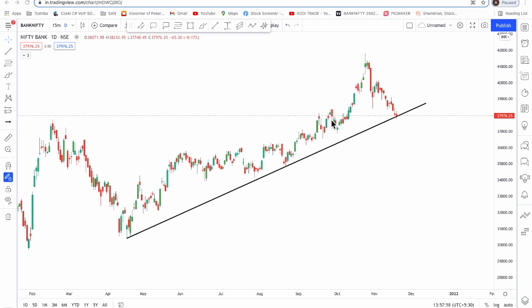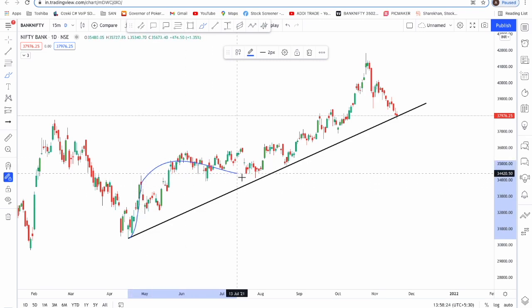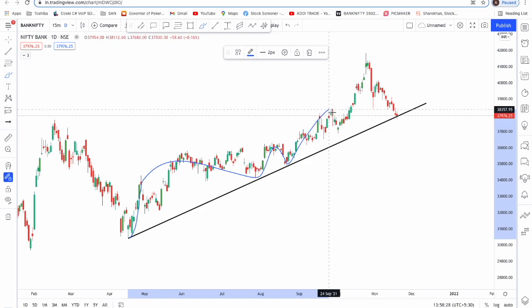I just want to show a couple of logics that I have planned for Monday and the next week, 22nd November. This is a daily chart of Banknifty that I've opened. I have this trend line from about 17th April until today, November 18th. Each time we have come close to this trend line, we have taken a bounce. From here, we took a bounce, came close to this trend line, we took a bounce. Again, we touched this trend line, took a bounce. Here, we almost came close to the trend line, we took a big bounce.